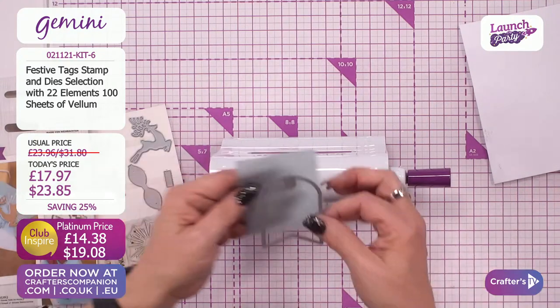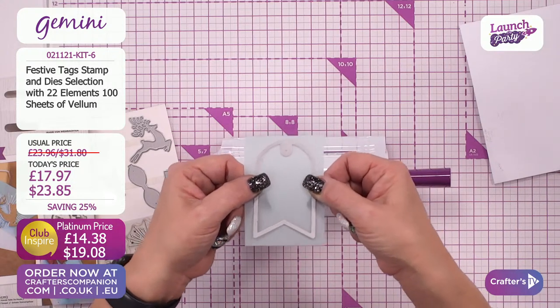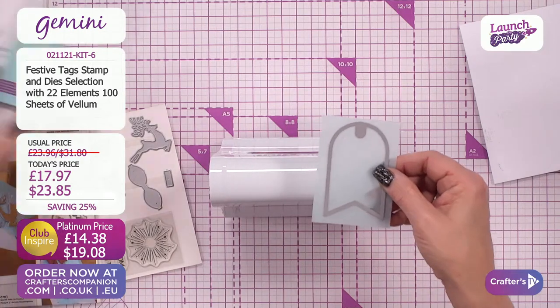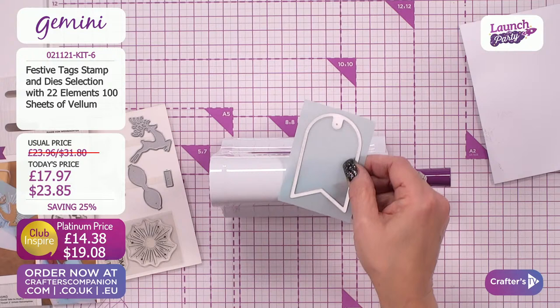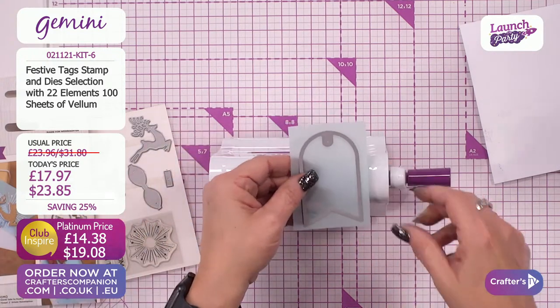Now, I've taken some of that vellum. And look, they've been perfectly sized. You're not having to cut anything down. You're not having to chop into it. You simply use these. And if you think about these overlaid vellum pieces, they're going to last you a long time. There is a lot of vellum. 50 pieces in each one. So that's 100 vellum sheets.